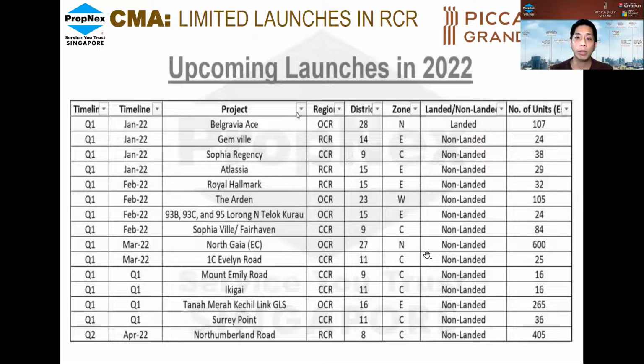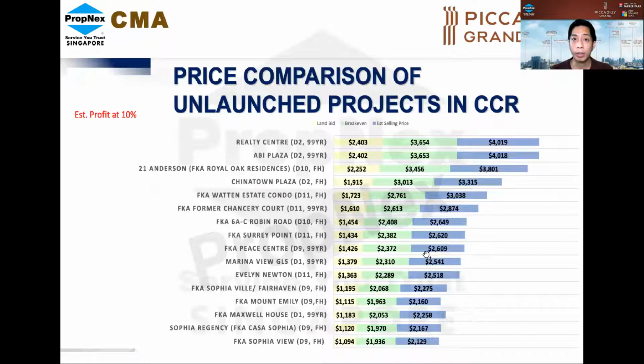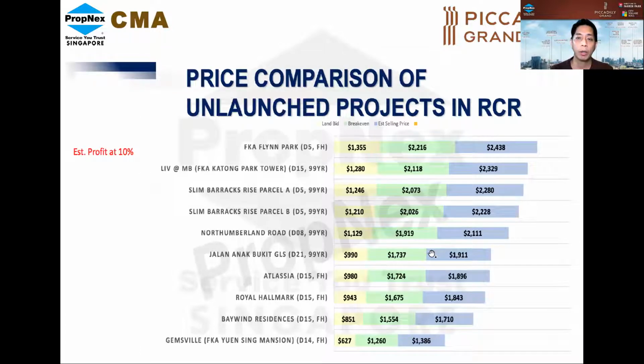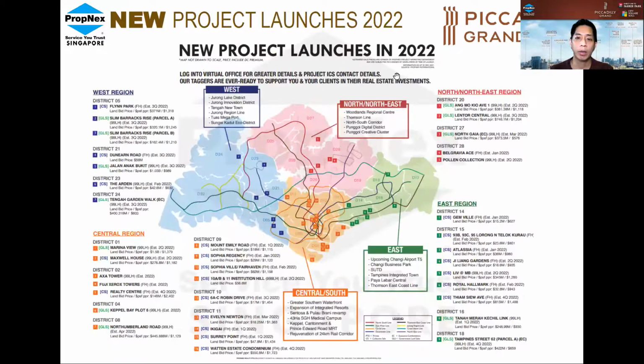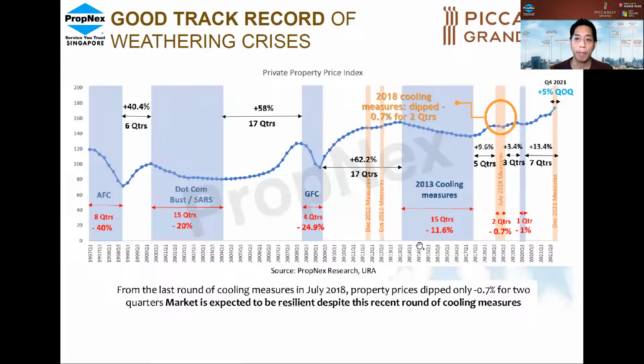So this is the whole list. If you want to find out more, give me a shout out and I'll do a one-on-one Zoom with you. So these are all the unlaunched projects coming up. Not many this year. I'll just show you some data. And of course, these are just a roadmap of the whole island-wide new launches coming up.